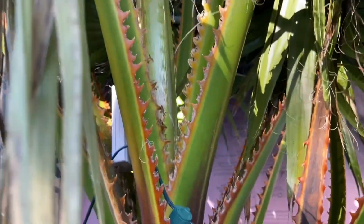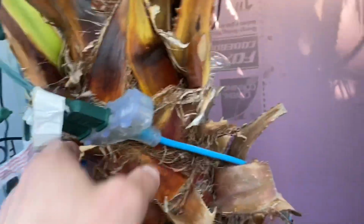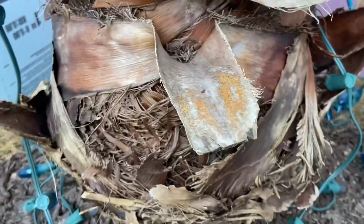This thing is amazing. It's my favorite palm. Honestly, in hindsight, I would never have grown a windmill. Washy all the way. Look at this trunk. Look at this thing. What do you think, guys? Should I start to debooting it soon?